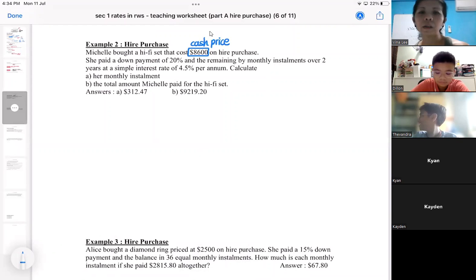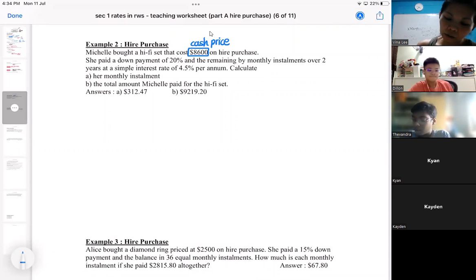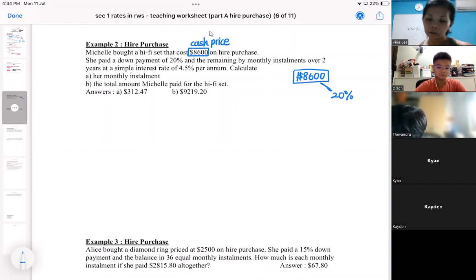But because 8,600 is a lot of money, some people will be like, oh, I cannot pay now. So they're going to split the 8,600 into 2 baskets, not 2 baskets lah. So they split the 20%. So you can go and punch calculator. How much is that 20%? That means she only paid this amount.